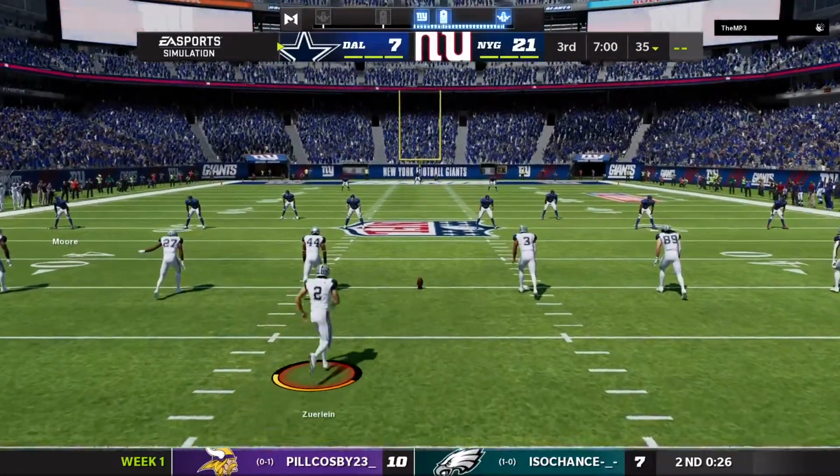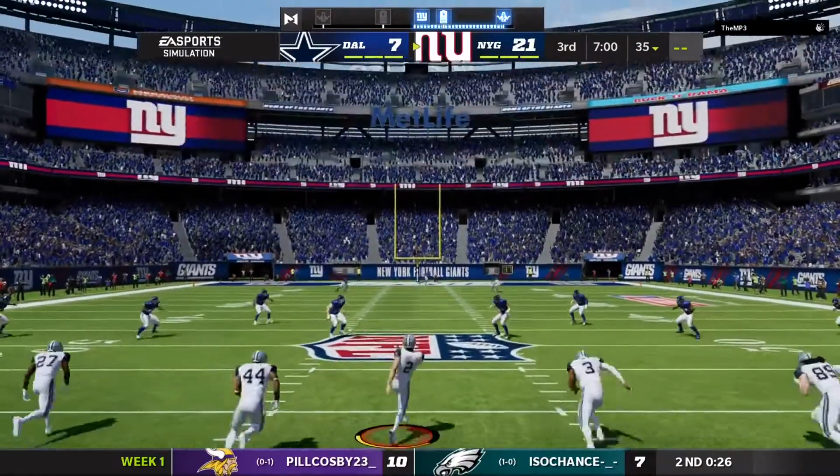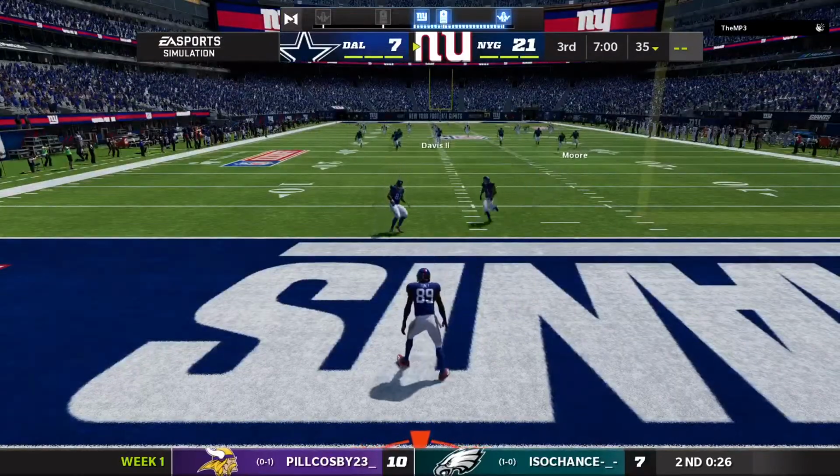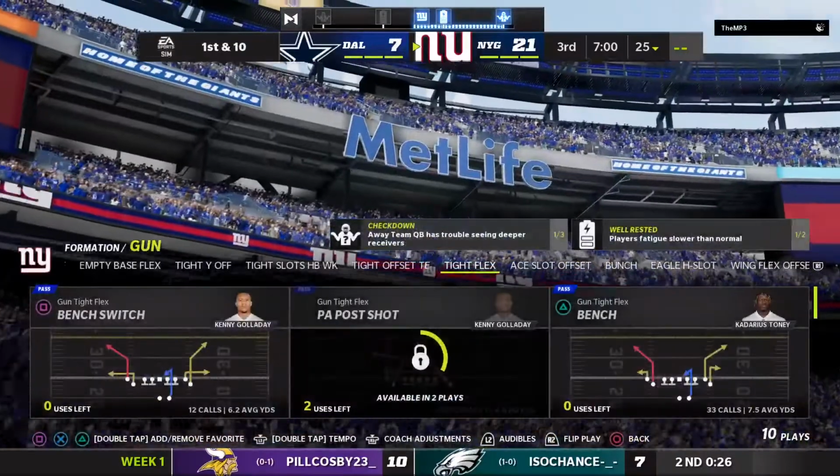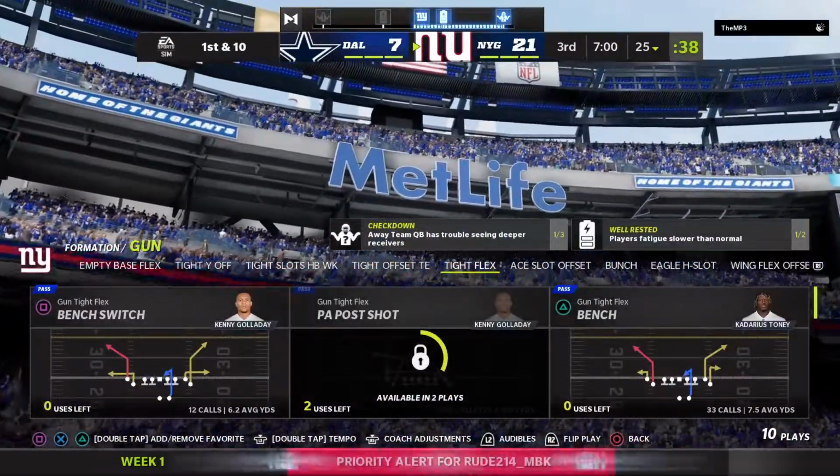We'll see if week 1 fatigue becomes any kind of a factor as we are back underway in the second half. And this will not be returnable. It's out of the back of the end zone for a touchback.